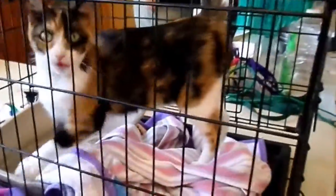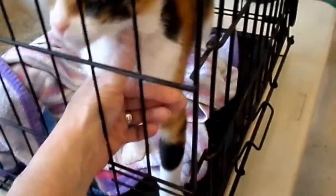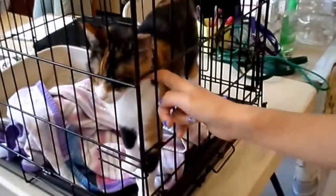Take care of the cat. You're so pretty. This is Callie. Hi, Callie. Callie the Calico. Hi, baby. Oh, you'll be beautiful, huh? Needs a little bit of reflection going through the front.